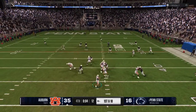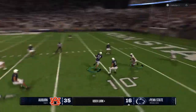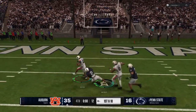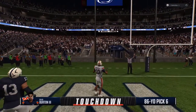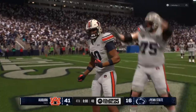Off the play fake on first down to throw. Fires deep on the run. And it's intercepted. A turnover for the defense. And that's a live ball behind the line. Takes it into the end zone for the touchdown on the final play. The denouement. The epilogue. The finishing touch.